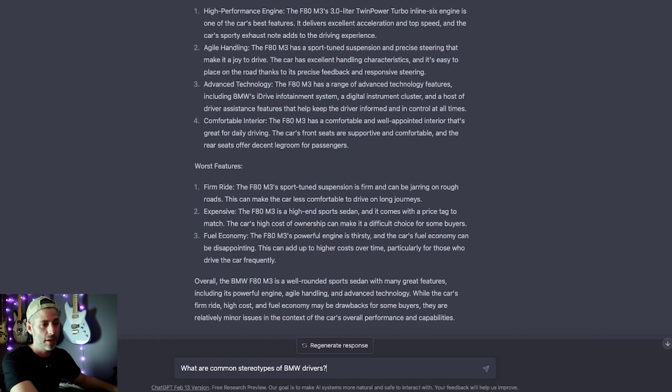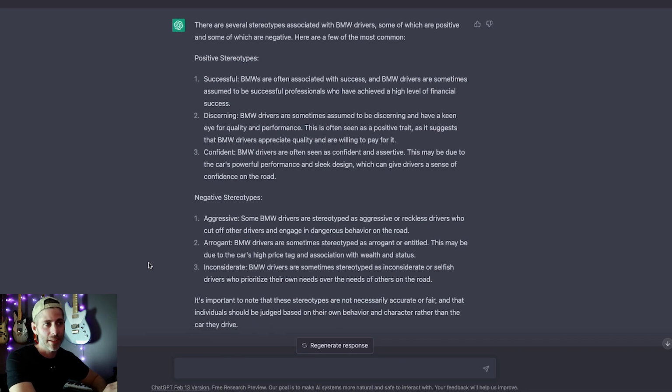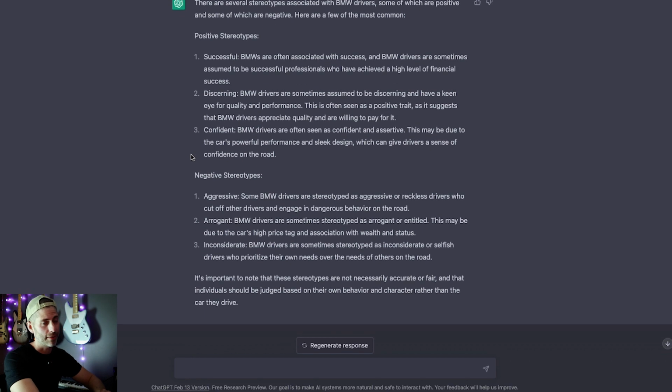Let's ask it, what are common stereotypes of BMW drivers? Okay, so there's already an improvement here, because I remember asking it this exact question once and it said that it was wrong to stereotype people and that's not something that you should do. However, this time it is all too happy to give me some positive and negative stereotypes. So, positive stereotypes: successful. BMWs are often associated with success. Discerning. BMW drivers are sometimes assumed to be discerning and have a keen eye for quality and performance. Confident. BMW drivers are often seen as confident and assertive. This may be due to the car's powerful performance and sleek design, which can give drivers a sense of confidence on the road.